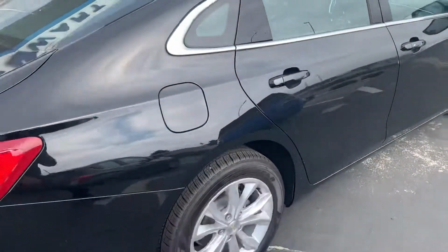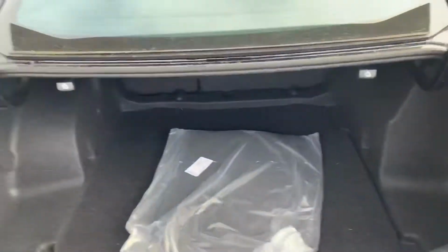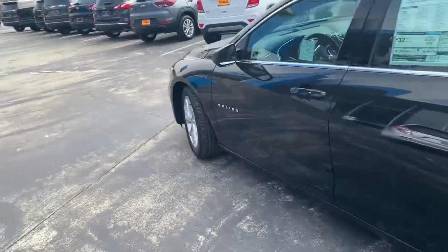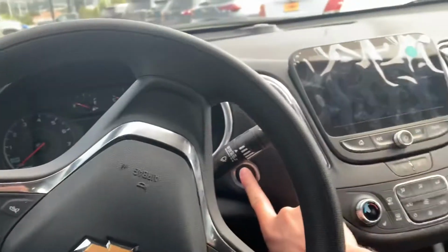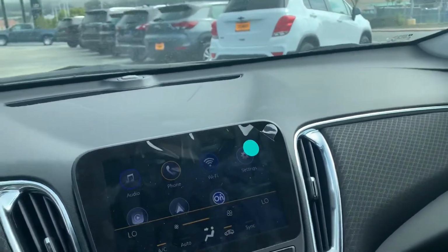black Malibu in the LT version. Let's take a look at the trunk here. Pretty good space. This one's coming in at just right around 26,000. And these have Apple CarPlay, Android Auto. They're turbocharged and have a nice, easy to use infotainment center.